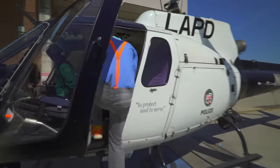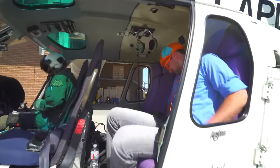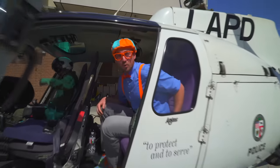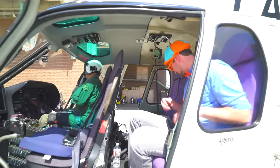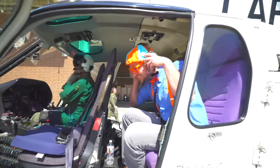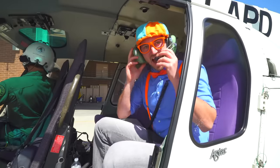Now that the helicopter is full of fuel, we can take it for a spin. We're about to ride inside the helicopter. We all wore seatbelts and headsets, and they even wore helmets. I'm ready.